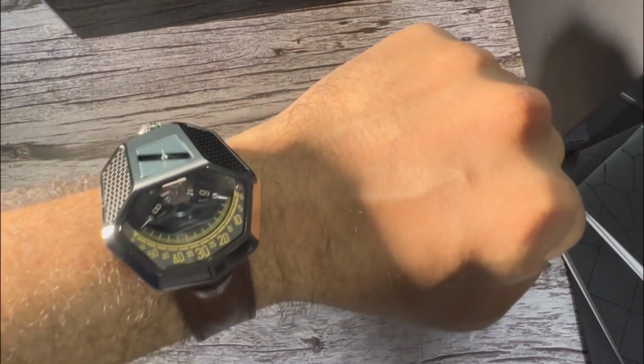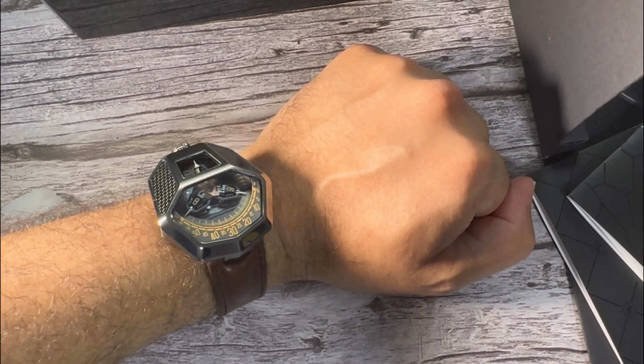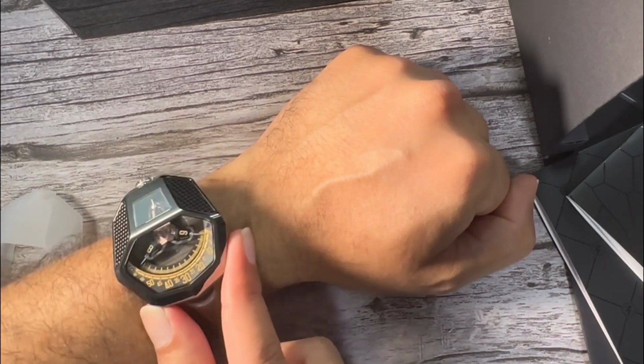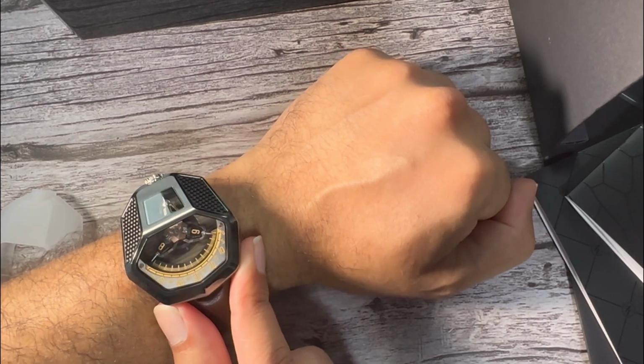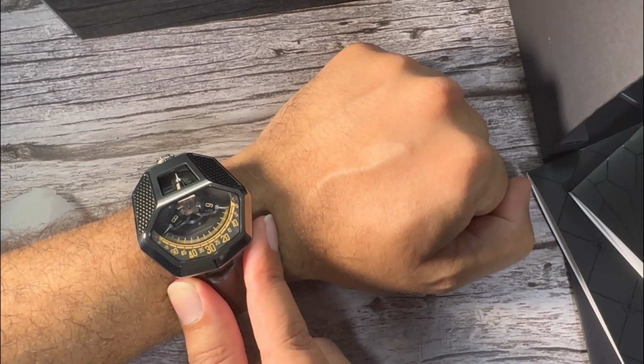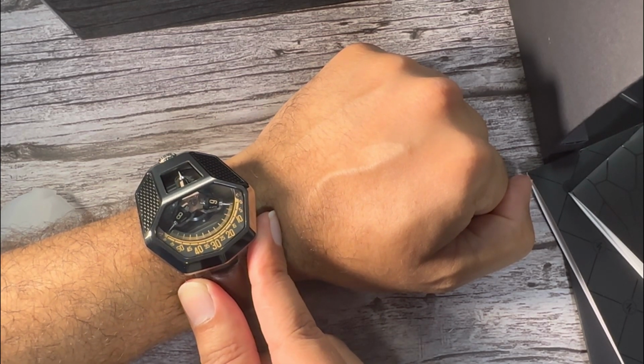But overall, a beautiful piece. No complaints whatsoever. Finishing is really perfectly done. So the Atowak Cobra, go get yours now. And it's a marvel of a piece and at a very affordable price.